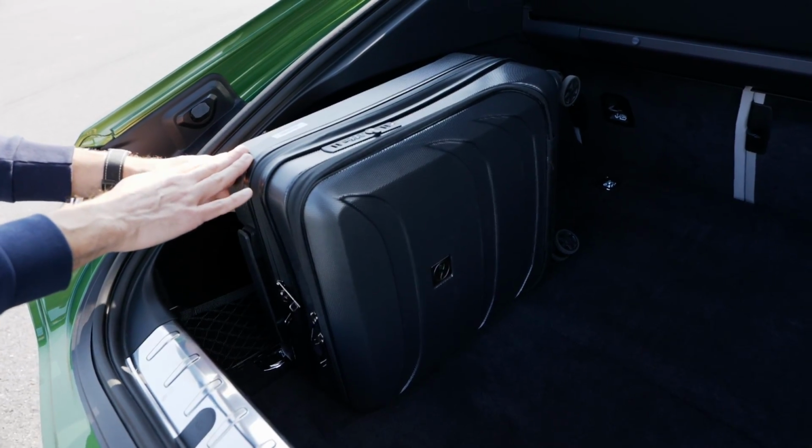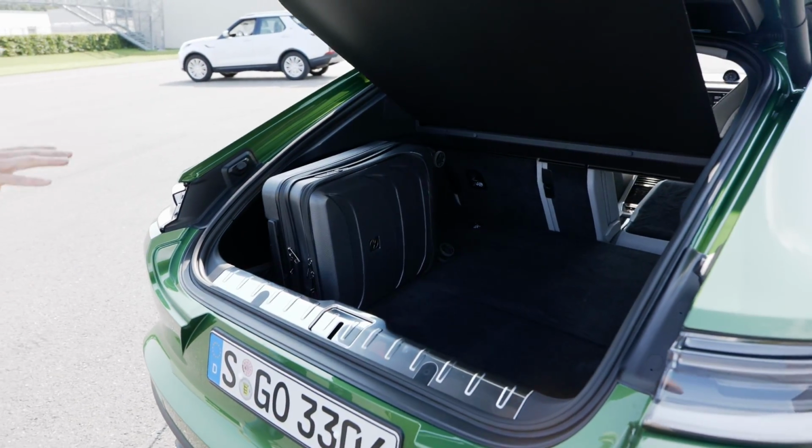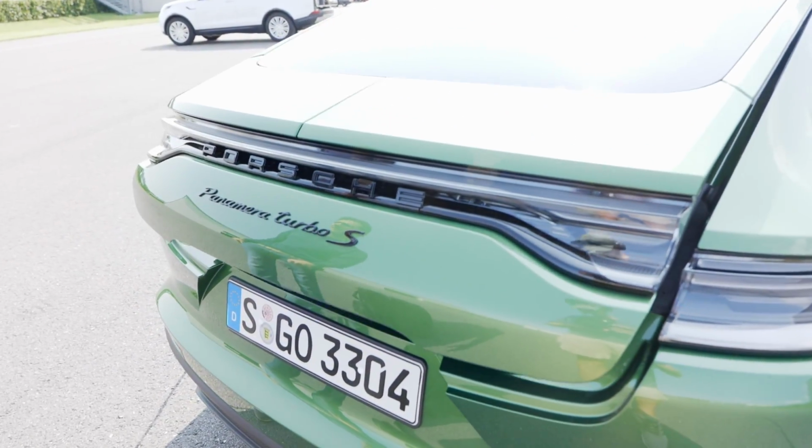So here, for example, even like this, probably then it will not close, just as a very practical test. Or let's see, that might still work, will it? No, it will not.